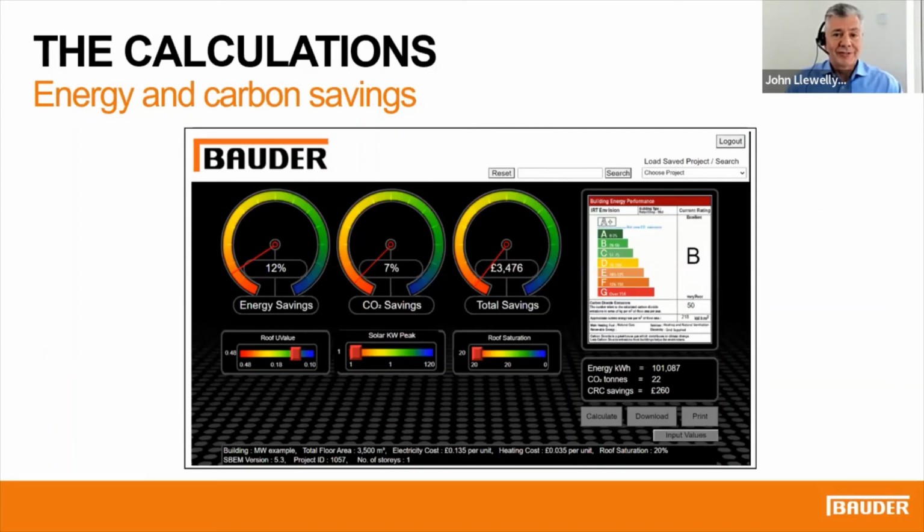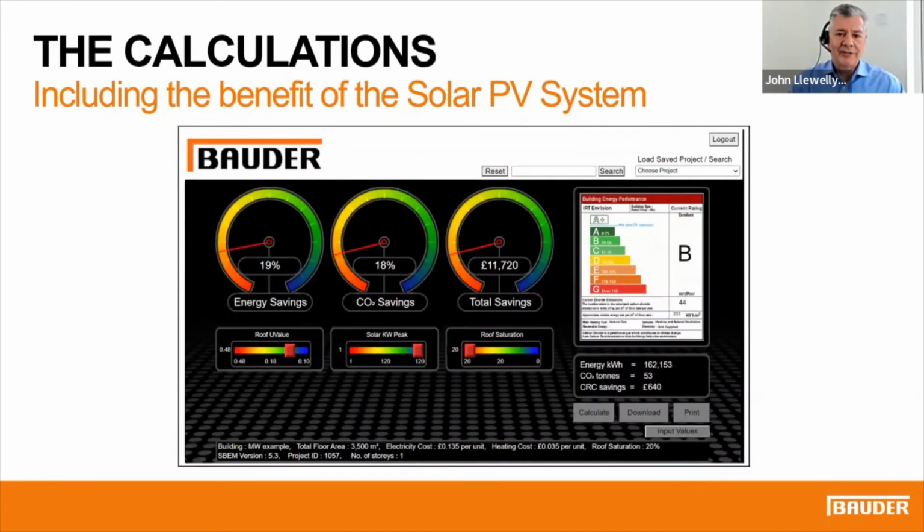So we gather the results of the survey, and then these are fed into bespoke software, including the all-important before and after U values and the saturation percentage. We then see the saving presented in energy along with the carbon saving in tonnes. And this data is very valuable to clients who are prioritizing building stock for an upgrade as part of their decarbonisation schemes. Add in solar PV to realize the true full potential of the roof area.